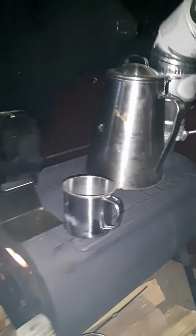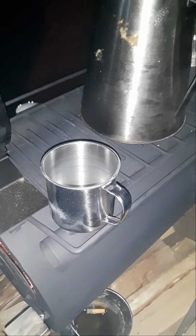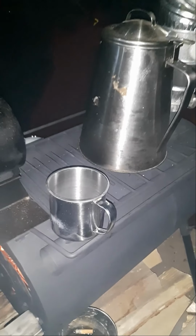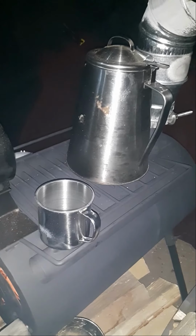Now, up here on the top, we've got some racks. Those actually extend outward so you can hang gloves and hats, things like that, wet socks, to dry off from the heat of the stove. Of course, we've got the heat-generated fan circulating some of our air. I've got the door cracked just a little bit because I want to bring the temperature up.